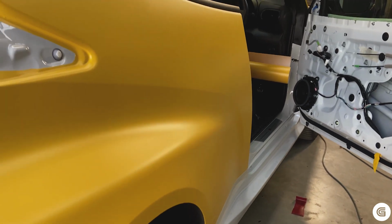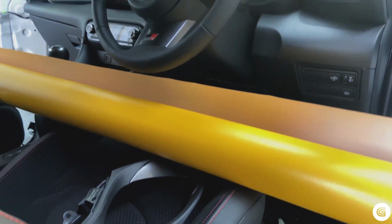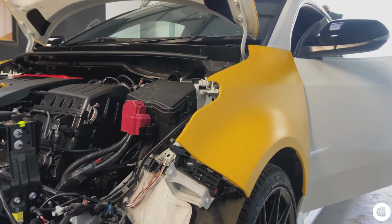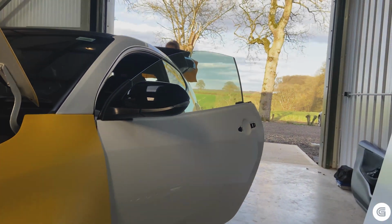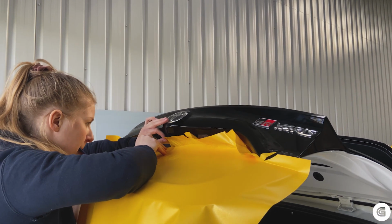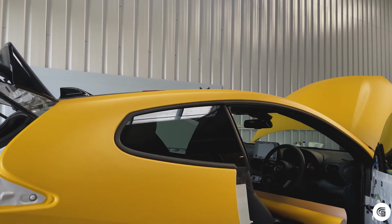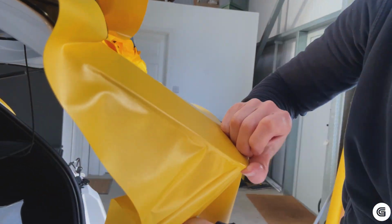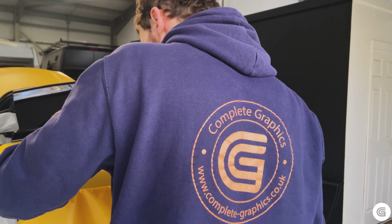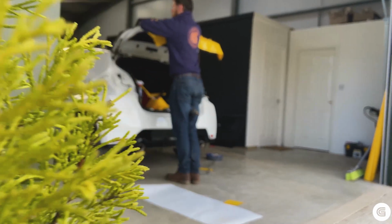It's a colour that jumps out at you. Cameron from Complete Graphics recommended it. He said it's a new colour, and it's something that's not available on a Yaris GR, so we want to be different and have a car that people see and spot and get noticed in it. The Yaris GR only comes in 2 whites, red and black, so it doesn't give any additional choice for people who want something a bit different. I think that leaves a big gap in the market for wrapping companies like Complete Graphics to be able to offer their customers something different.